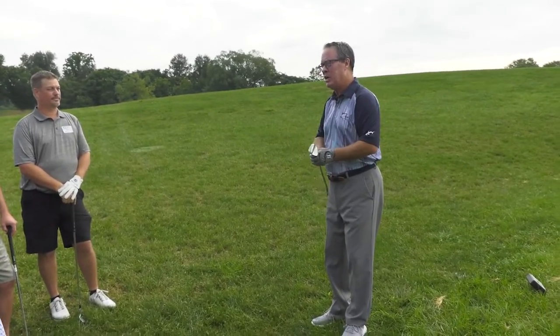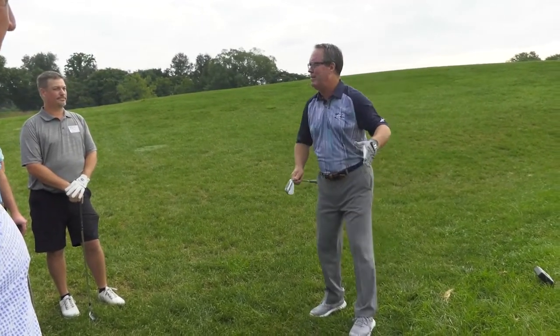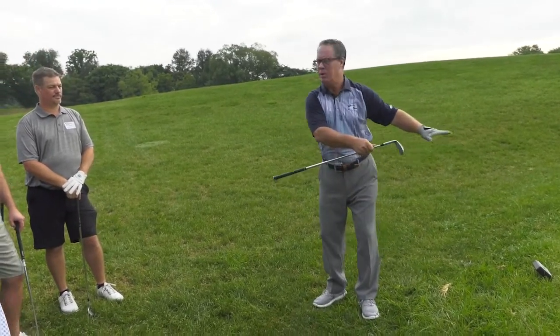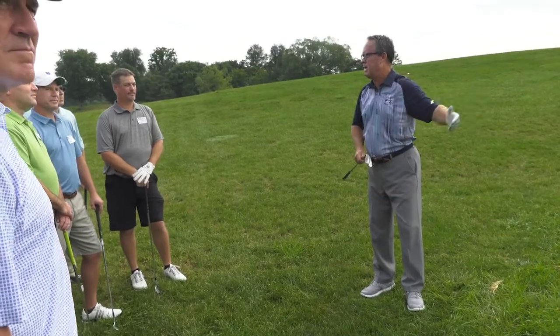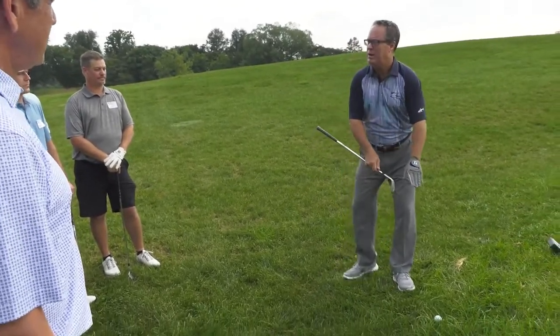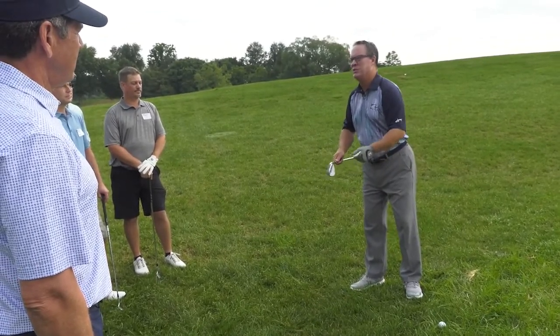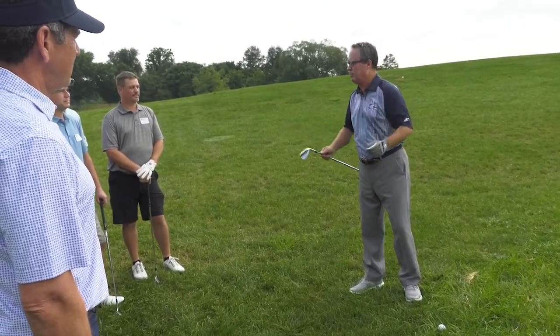But there are some great times when it can be very effective, like when you have to hit it maybe up over a tree to get to the green, or in this case where we have to carry a bunker to a tight pin. It's also very useful out of the high grass simply because you can't get much spin on your golf ball in the high grass. So that's where the lob shot becomes very effective.